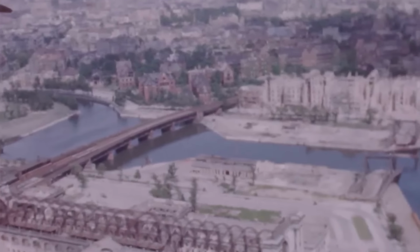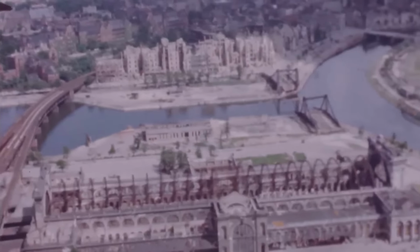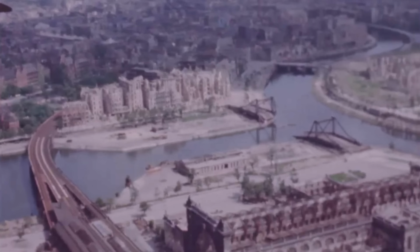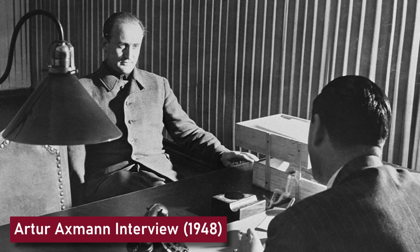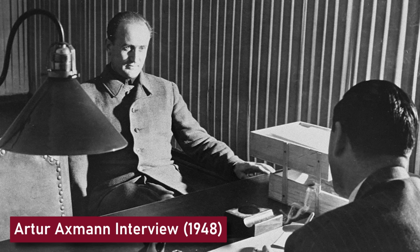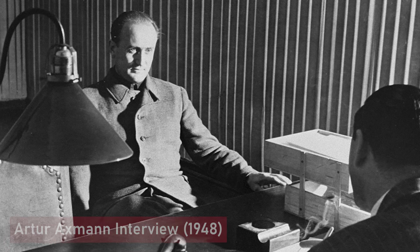As the camera continues to orbit the Lehrter, we get a clear view back southeastwards towards the city, with the winding river Spree in view and again the rail tracks coming from the Friedrichstrasse station. Eyewitness testimony from this point comes exclusively from Arthur Axmann, who was interviewed in detail on the 7th and 9th of January 1948 in US custody.